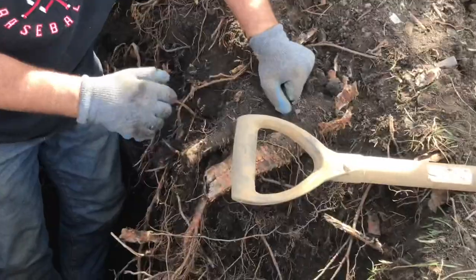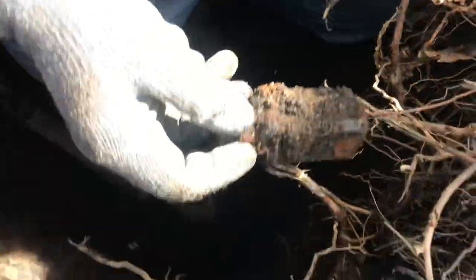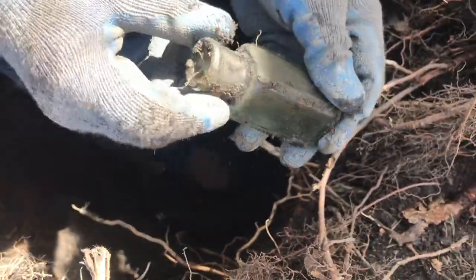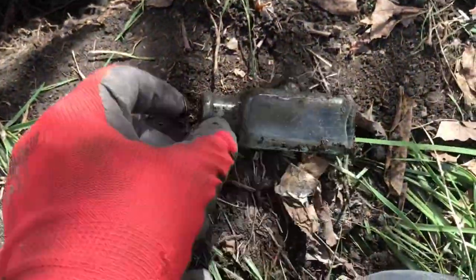Steve's down in the hole, and he just pulled a bottle out. Well, he's starting to pull the bottle out. Right there. Got her? Yeah, here it comes. Shoe polish, maybe? Yep. Either a shoe polish or an extract. Dang.